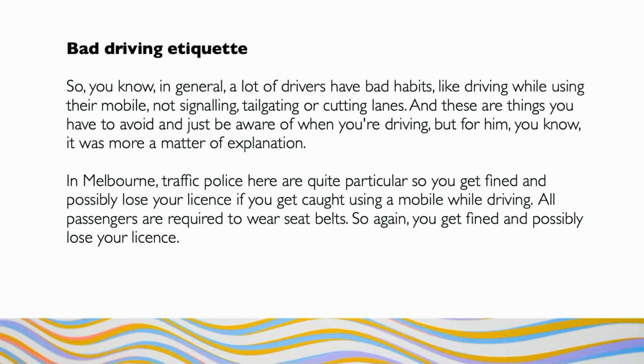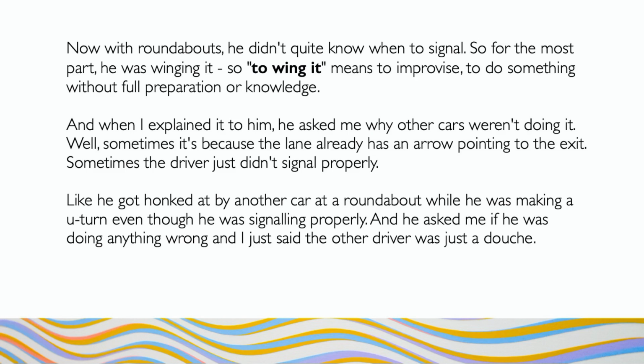In Melbourne, traffic police here are quite particular, so you get fined and possibly lose your license if you get caught using a mobile while driving. All passengers are required to wear seatbelts, so again, you get fined and possibly lose your license. Now, with roundabouts, he didn't quite know when to signal, so for the most part, he was winging it. So to wing it means to improvise or to do something without full preparation or knowledge.